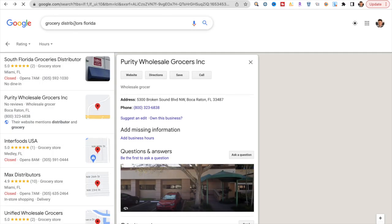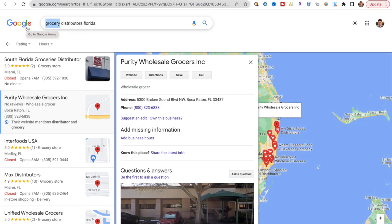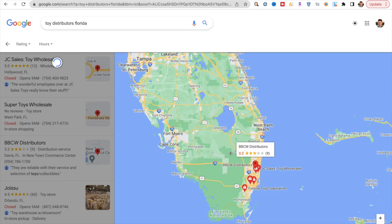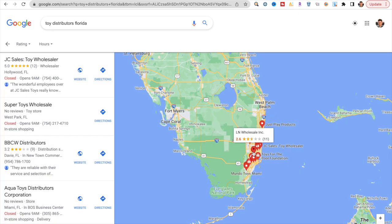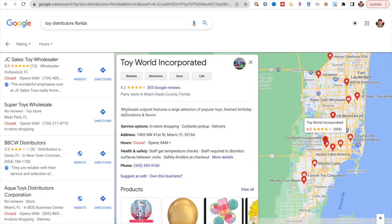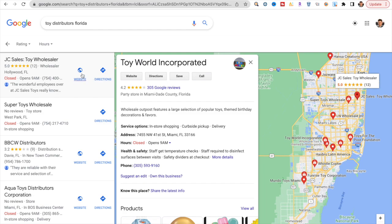Now let's just switch over to Toy Distributors, Florida. As you can see, we're just applying the same exact strategies that we were looking for in the beginning. We're going to zoom in here and look for some of these wholesalers. Toy World Incorporated, that might be a wholesaler. Ooh, JC Sales, Toy Wholesaler, let's click on here.